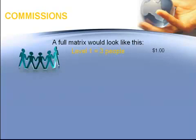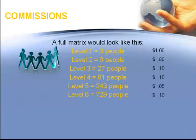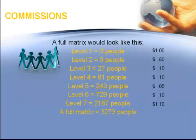Level 1, 3 people. Level 2, 9. Level 3, 27. Level 4, 81. Level 5, 243. Level 6, 729. Level 7, 2187. So a full matrix. Now you might be wondering, well, how many people does it take then to fill a whole matrix? It's 3,279 people. But remember, you don't need to know all of those. It's the people above you and the people below you and all their sphere of influence as well.